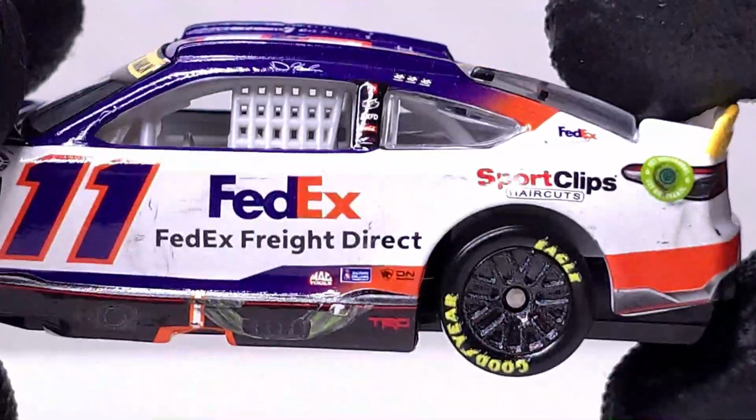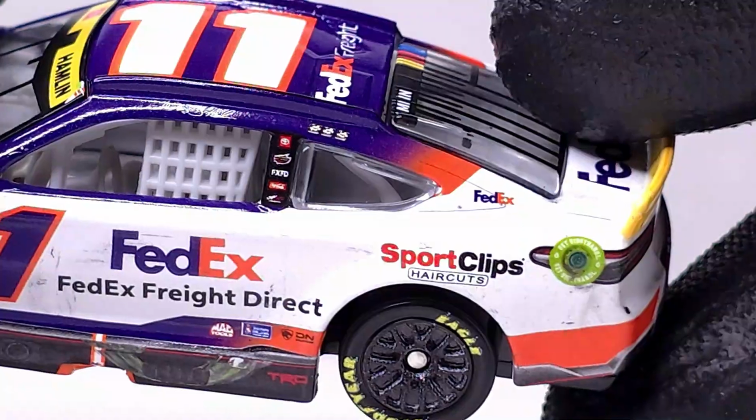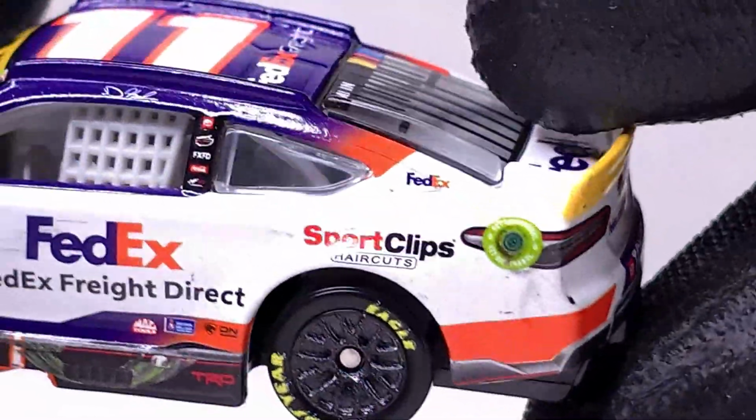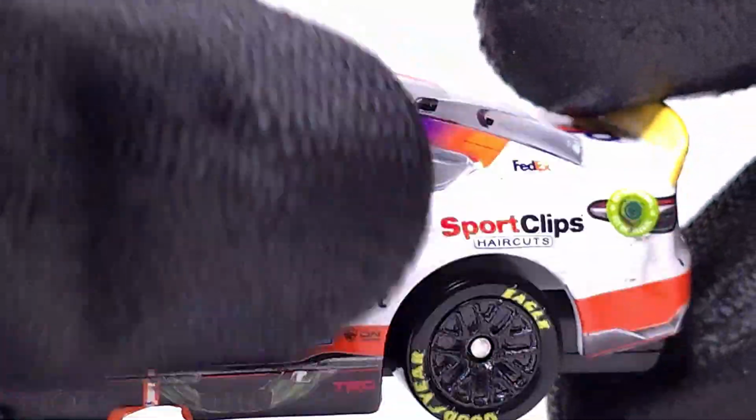I think, I don't know, we've had a lot of Denny Hamlin FedEx cars come out in the Winner Circle line, including the Sport Clips Clash win. Hoping I can pick that car up soon as we get the Sport Clips card. But that reminds me, I gotta go get a haircut actually as well.